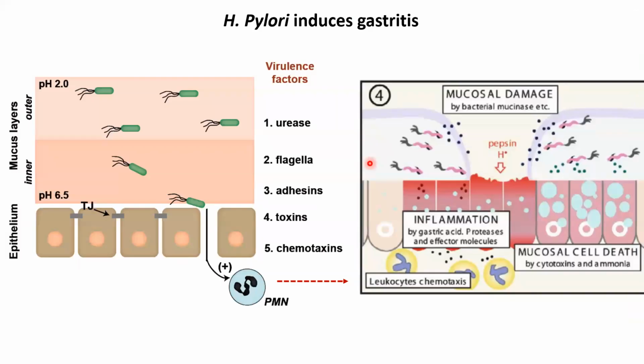Little test. Here's a little summary of H. pylori gastritis. H. pylori has flagella. Urease will help it survive because it creates an ammonia cloud. Flagella allow it to move into the inner mucus layer. It will first colonize the antrum, because there are no parietal cells out there, so there's no acid. So it will move there.